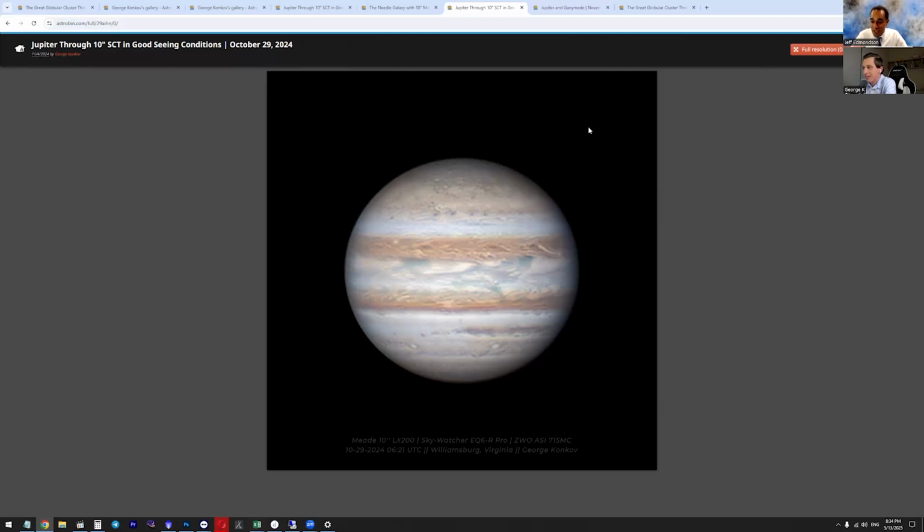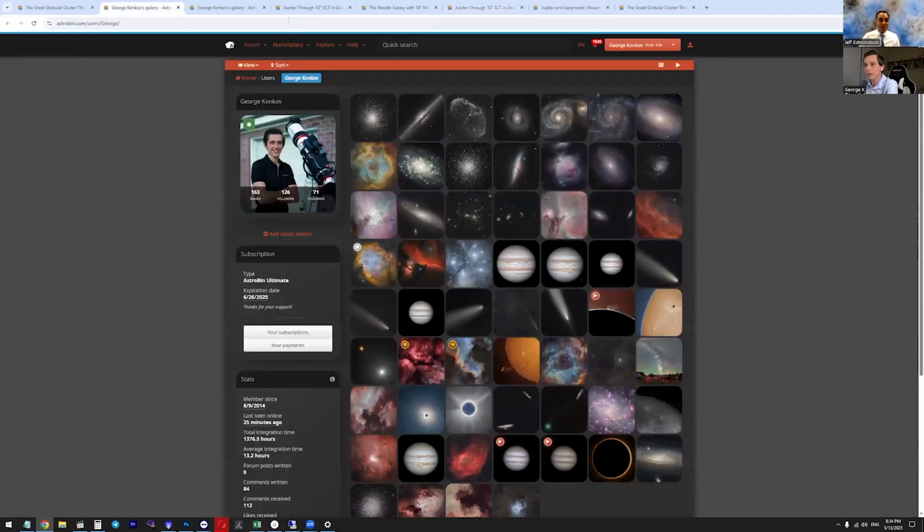It's the exact opposite. We have time for one more image here, and then we've got to wrap this up. We're going to have to do this conversation more often because you have a lot of stuff to share here. This is really cool. So maybe the Great Globular Cluster that you captured recently. Do you want to share that?